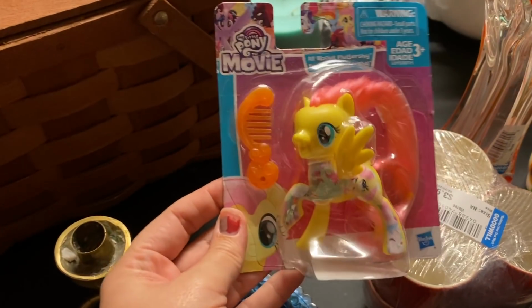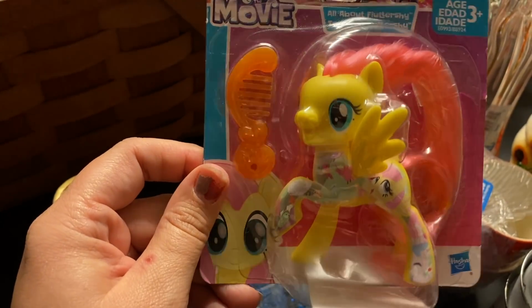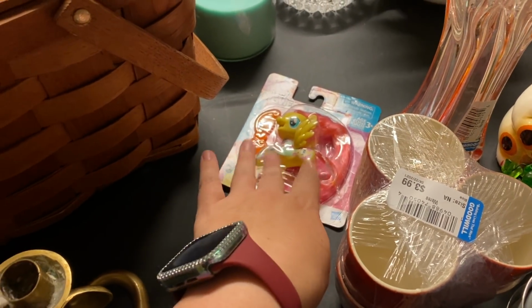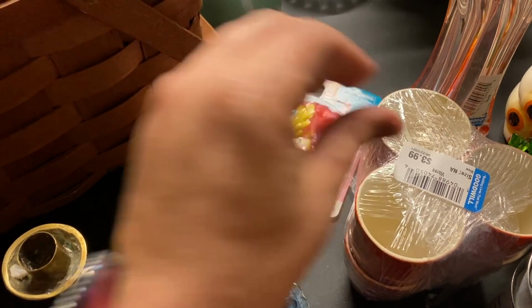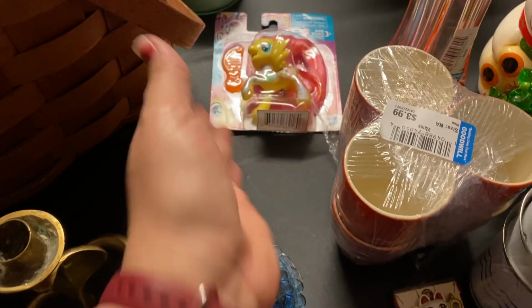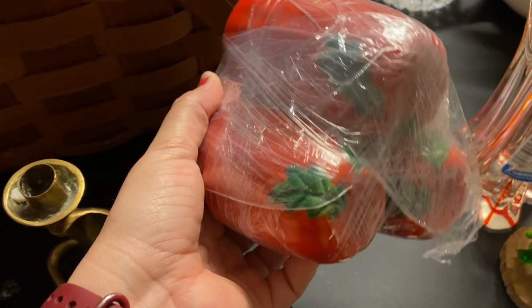Okay, the first item I grabbed was this My Little Pony. I grabbed this for Bianca for $1.99. I think that's Fluttershy, if I remember my ponies right. Oh yeah, Fluttershy. So I picked that up for her. We also got her a Hello Kitty stuffed animal, and Gabriel got a play katana, like a samurai sword, from the toy aisle. Those things aren't in the video, but we got those for them as well.